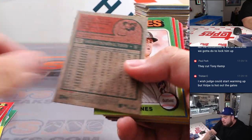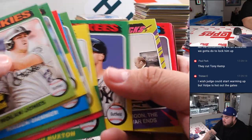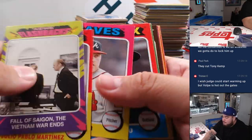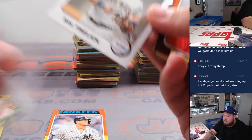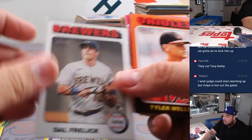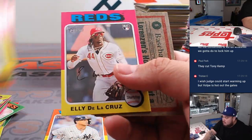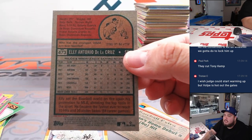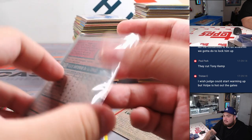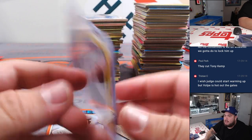Tuki Toussaint. Giancarlo variation. It's pretty nice. Ellie! Nice! Another image variation, that's two of them. Reds are having a pretty strong break. Now you can keep one and sell one.